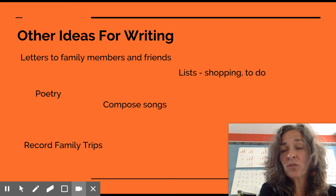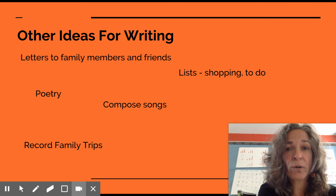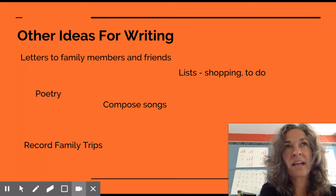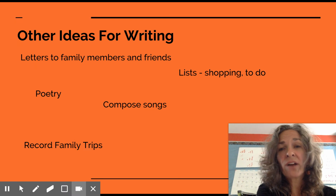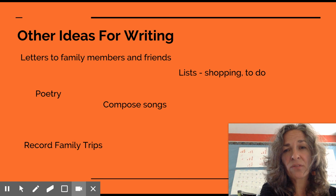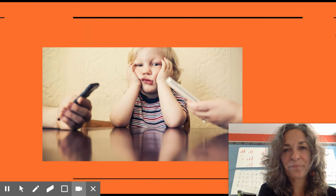Record family trips. You could give your child a notebook, and every day they've just got to write down a little bit about what they did every day, kind of like a diary or a journal, where maybe even they write and you also write, and you're adding things and you're sharing your thinking about those family trips all together.